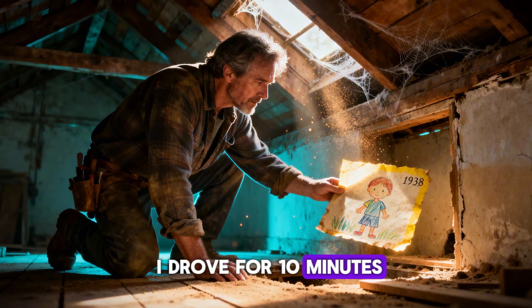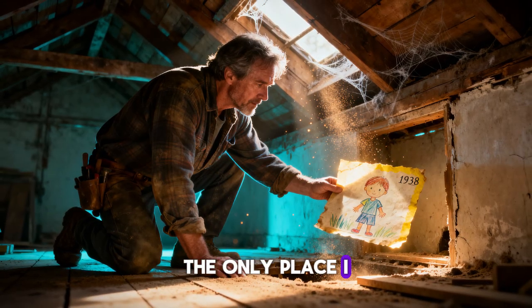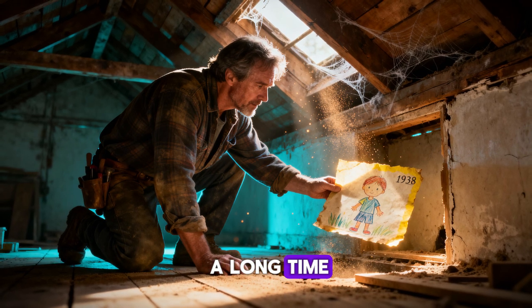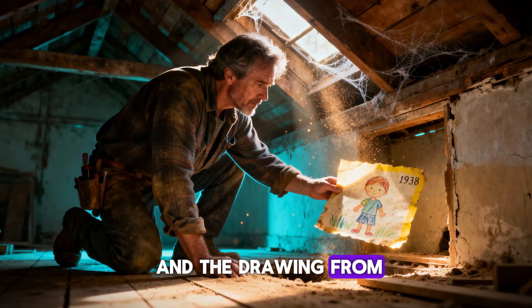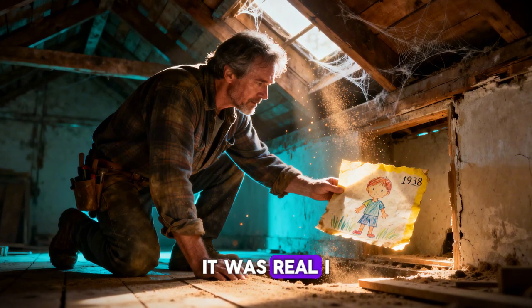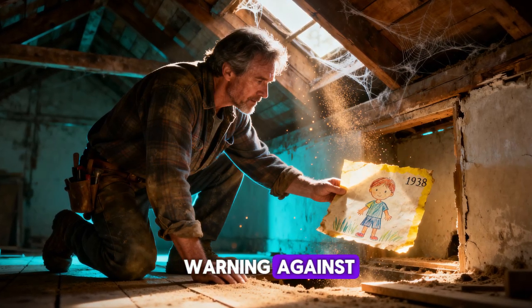I drove for 10 minutes, my knuckles white on the steering wheel, before I finally pulled over in the parking lot of a hardware store, the only place I could think of that felt safe and normal. I sat there for a long time, the engine ticking, trying to get my breathing under control. I pulled the diary and the drawing from my jacket. My hands were still trembling. It was real. I wasn't crazy. I had found Lily's warning, and I had met the thing she was warning against.